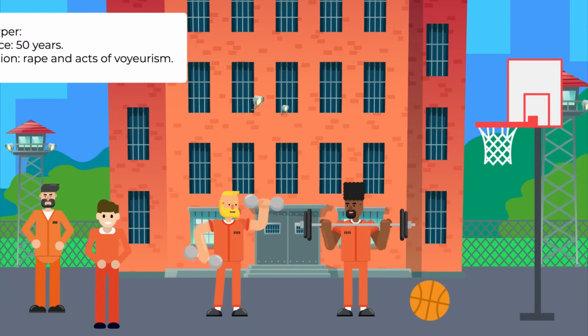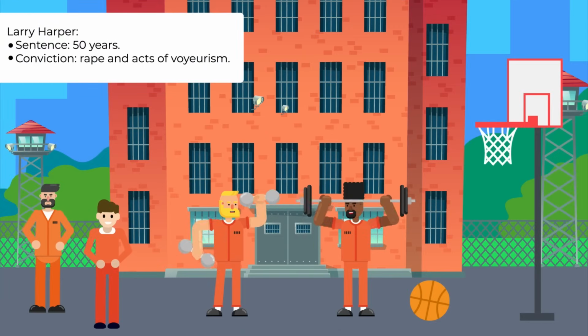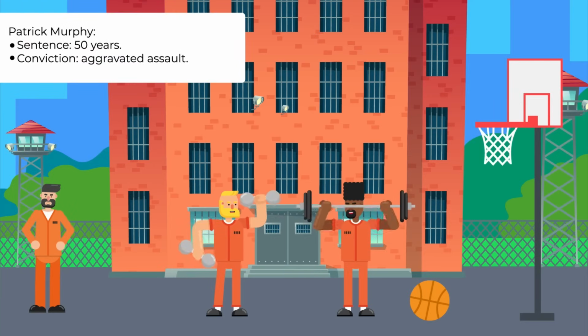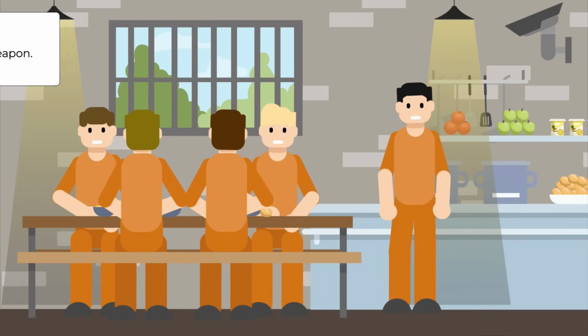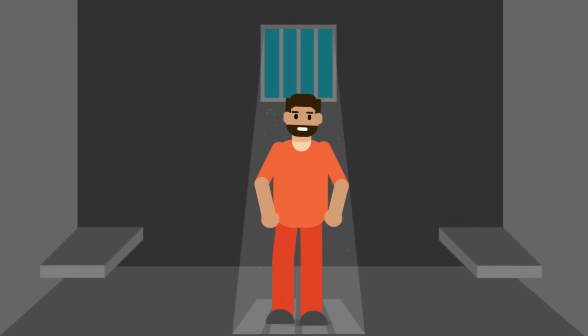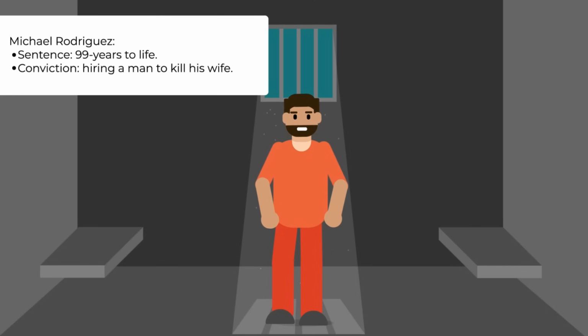He got 30 years. Larry Harper was serving 50 years for rape and acts of voyeurism. Patrick Murphy had 50 years to serve for aggravated assault, a particularly nasty crime against a woman. Donald Newbury was in for aggravated robbery with a deadly weapon, and Michael Rodriguez was serving 99 years to life for hiring a man to kill his wife. These are the Texas 7.